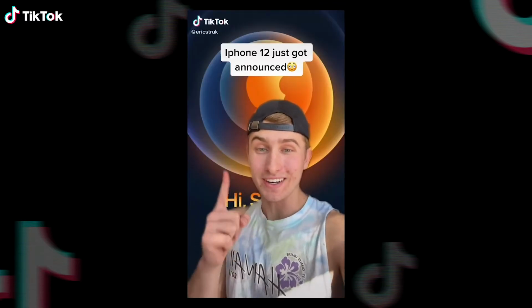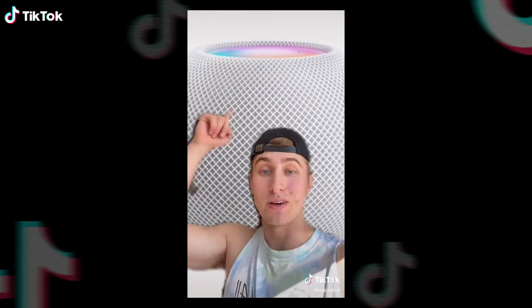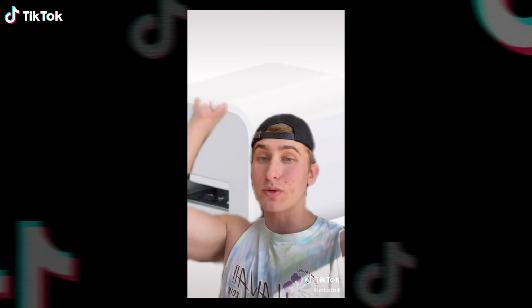Guys, the iPhone 12 just got announced, and here's everything you need to know about it. First off, Apple announced their new smart speaker, which is $99. That's supposed to pair super well with the iPhone. The iPhone 12s will not come with a charging block, or headphones. They say it's to save the environment, but it's actually to save money.